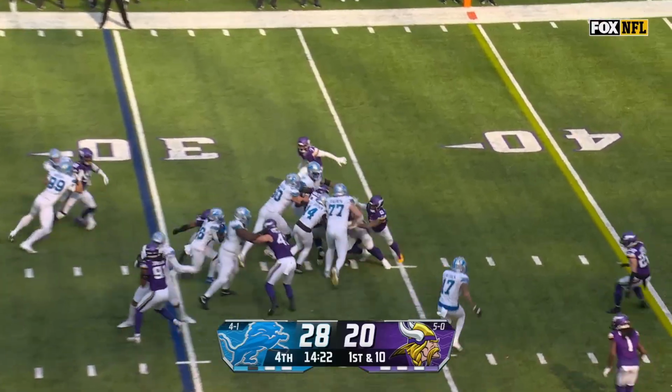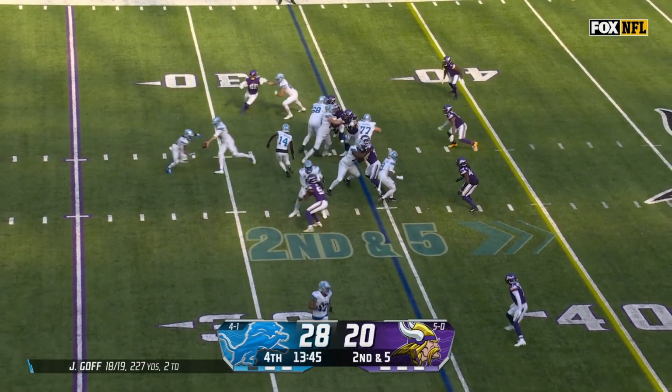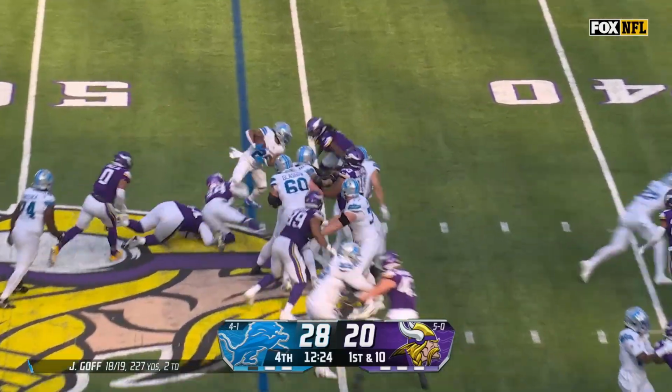Start this drive from the 30 with the toss play for Gibbs. Van Ginkel wraps him up. Way to get a stop. Run play for Gibbs as he pinballs ahead. They've been killing this blitz scheme. Now they run it with Gibbs.